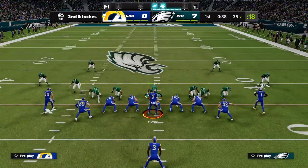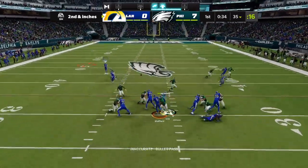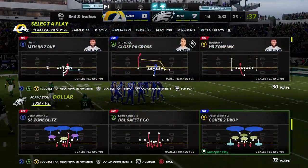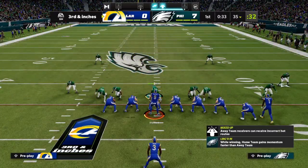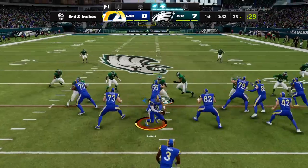It was second and just a couple of inches now from the 29. Throwing is Stafford. There was a blown coverage. Crazy. Man coverage on the outside, and my scouting report on DBs tells me that they love to take matters into their own hands. They want man coverage, not zone. And there was good coverage there that forced the incompletion.